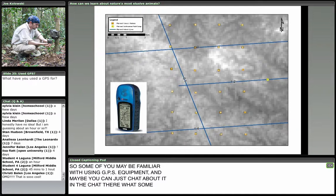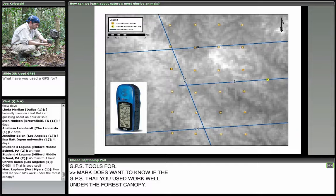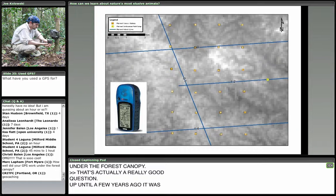Mark does want to know if the GPS that you used worked well under the forest canopy. Yeah, that's actually a really good question. Up until a few years ago, it was very difficult to use GPS equipment in the rainforest, and fortunately the technology is getting better and better, and we actually didn't have any problem in this rainforest using relatively affordable GPS units.